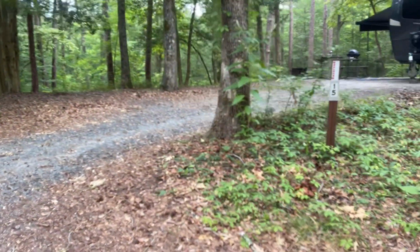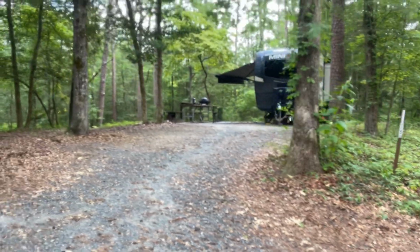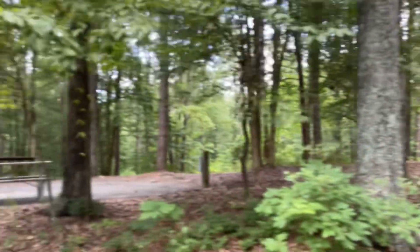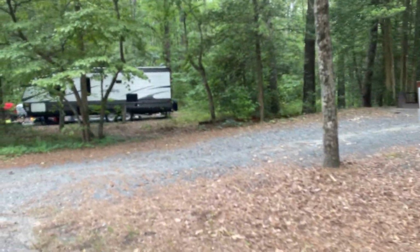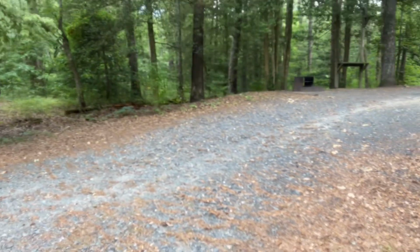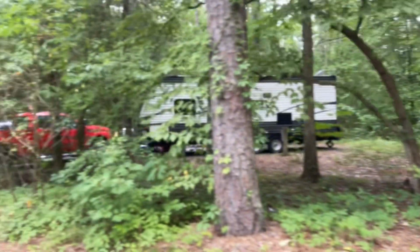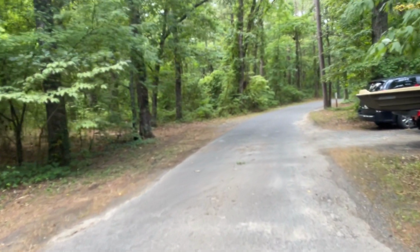This is site 15. Site 15 slopes a lot toward the front, but you can see that's about a 23-foot travel trailer, and they didn't have any issues at all. This is site 16. Site 16 slopes a lot to the front. Probably best for tent campers or small camper units. I wouldn't look at putting anything more than 20 feet in there.